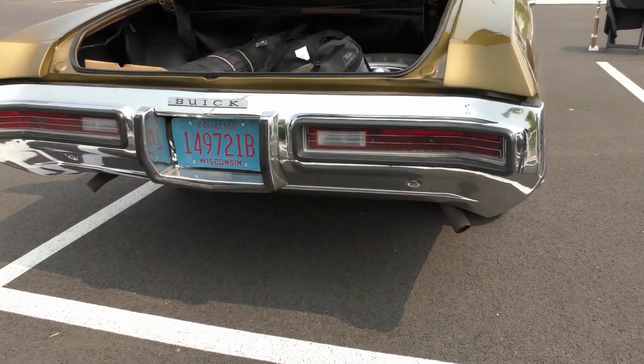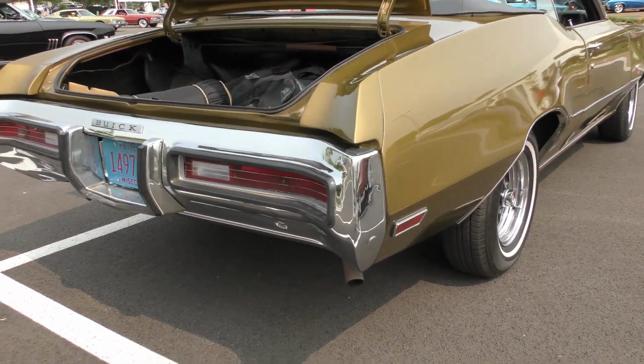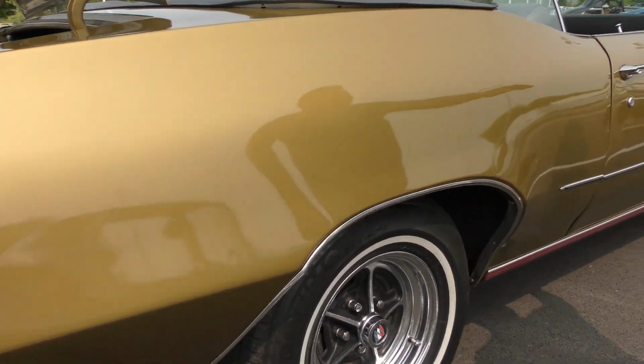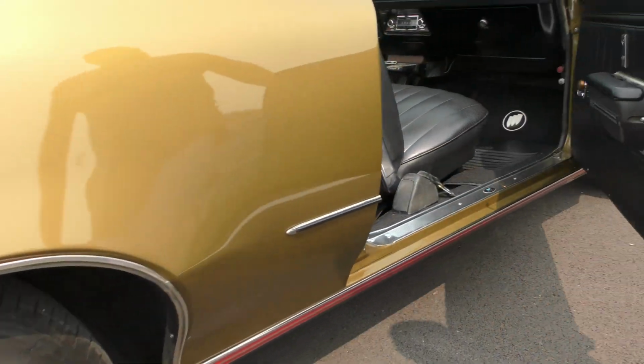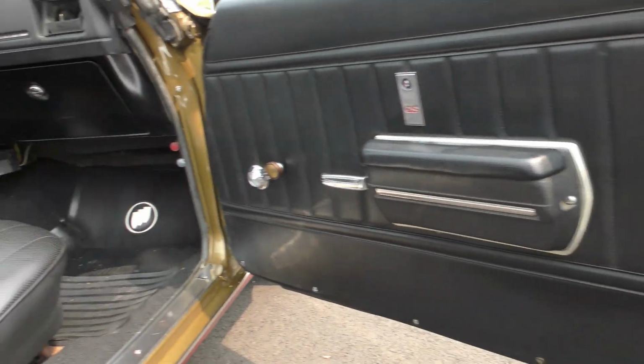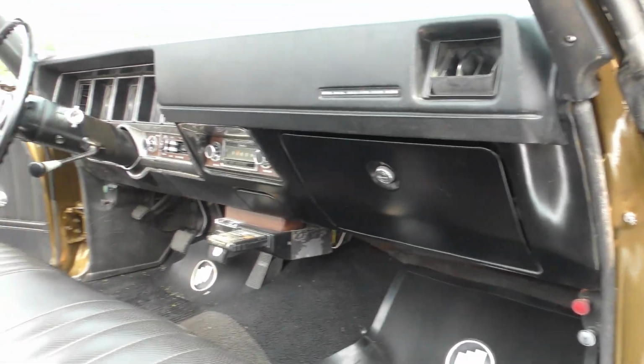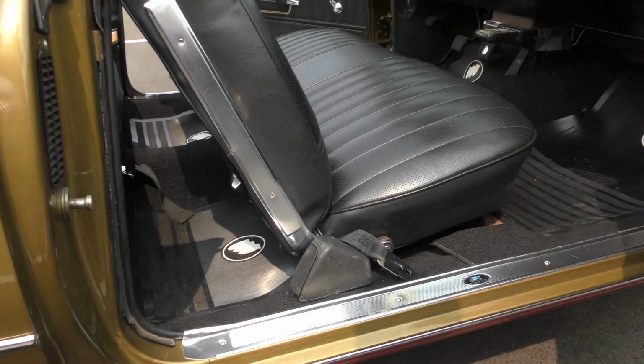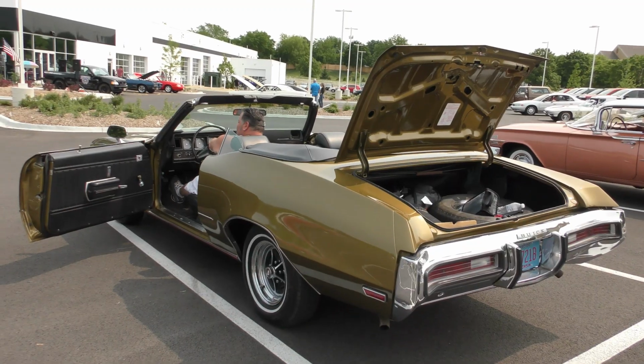Nice. So, yeah. Come on around, open this other door for me. Yes, sir. But they cut this music up too loud on me. Look at that. That's really nice, my man. That's really nice. So you mind firing her up for me? Sure.